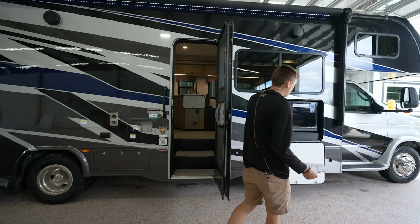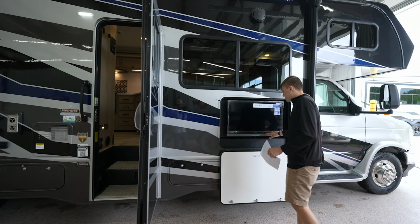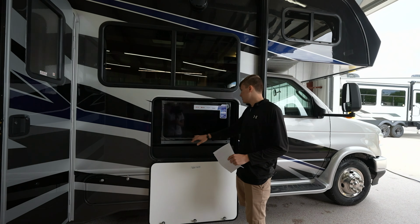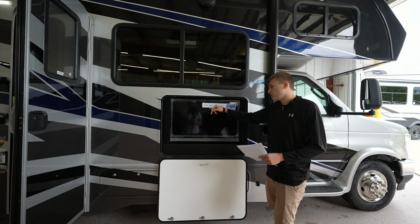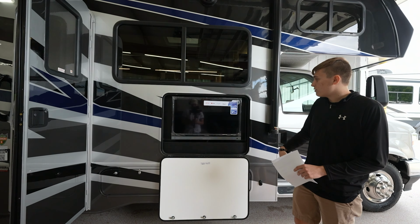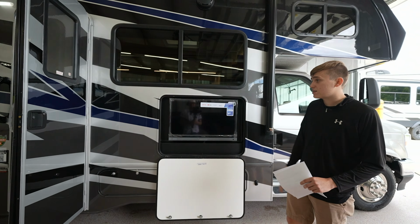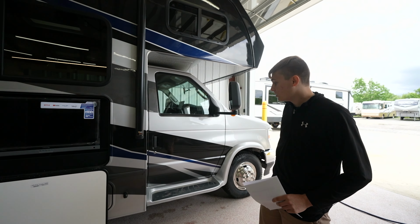You're gonna have the Connex TV outside here. So this is nice to have because it gives you some entertainment outside. It's gonna have a sound bar built in. And this is a smart TV, so it's gonna have your Netflix, your YouTube, YouTube TV, Prime Video, Disney Plus, it's got it all. So it's a smart TV, that's nice to have. And then you have the overhang here. So window, they give you a lot of windows out here for this one too.